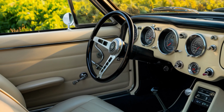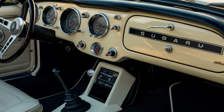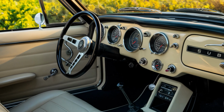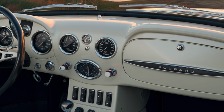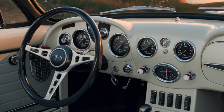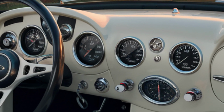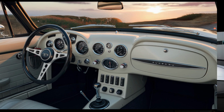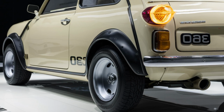Inside, the Subaru 360 offers a very simple, yet efficient layout. The cabin is basic but comfortable, with room for 4 passengers, though space is certainly tight by modern standards. The interior is straightforward, with a no-frills dashboard, basic controls, and simple upholstery. While it may not have the luxurious features of modern cars, the interior of the Subaru 360 is charming in its own way, reflecting the practical nature of the car.